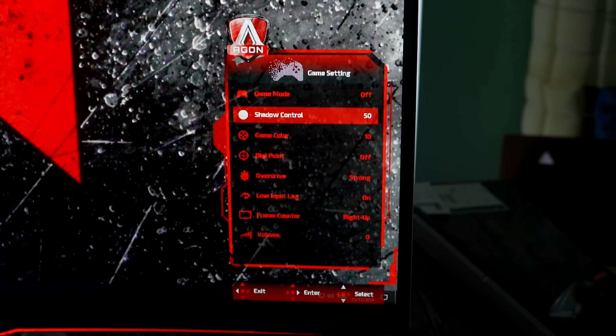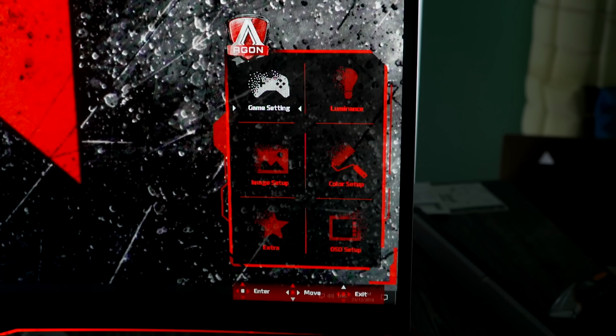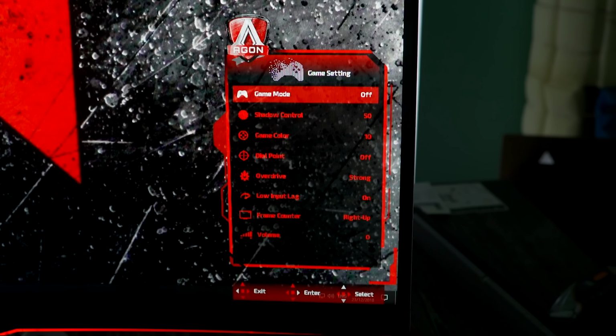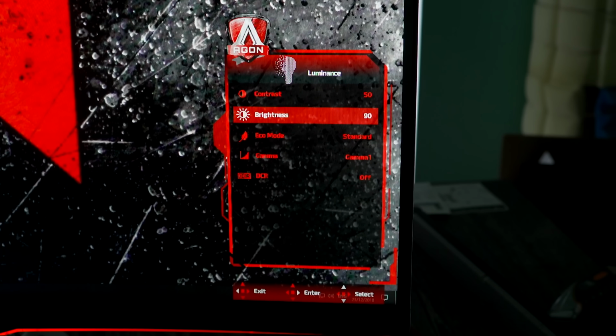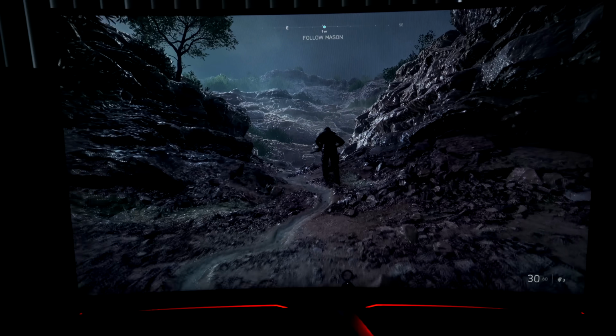got an interesting feature called game color, which if you want to give that saturated, unrealistic look, which I personally love when it comes to enjoying games, then you can change this up from 10 on the default setting up to 20. I found 15 looked very good, especially when I was playing Battlefield 5. The colors really came out. So great setting to have in this monitor.